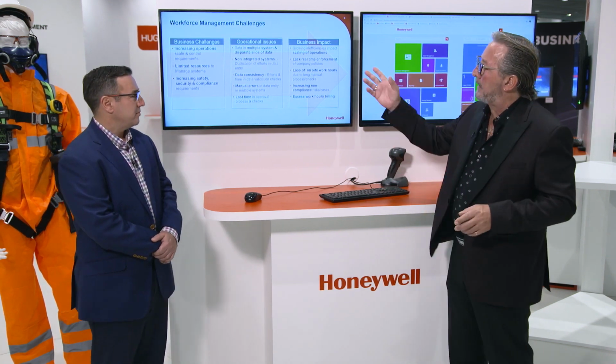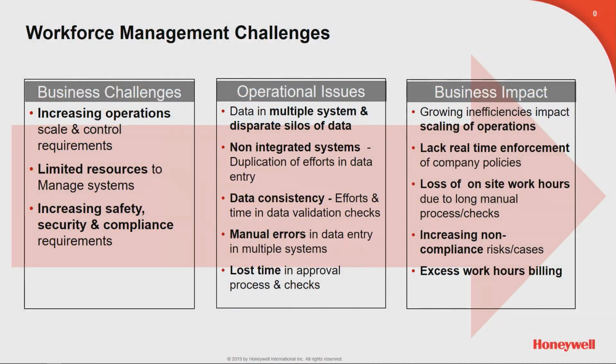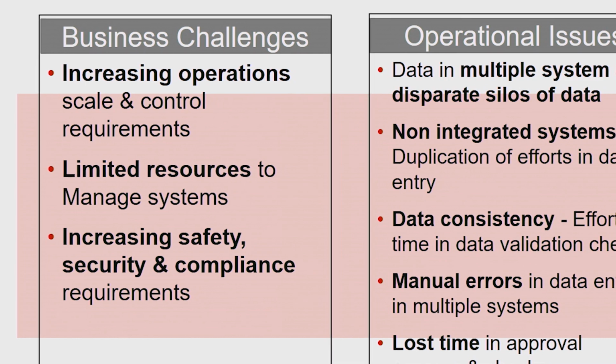So when you take a look at really the challenges that we're facing, we categorize them in three areas. Number one, business challenges. You've got increasing operation scale and control requirements that keep coming into the industry. Of course, we've got limited resources to manage these systems. And of course, increasing safety, security, and compliance requirements hitting the industry.